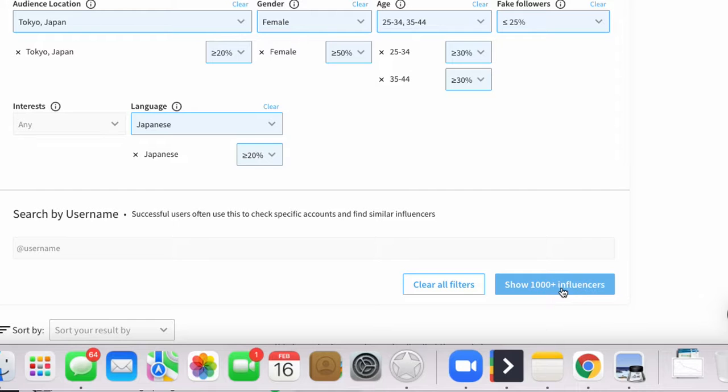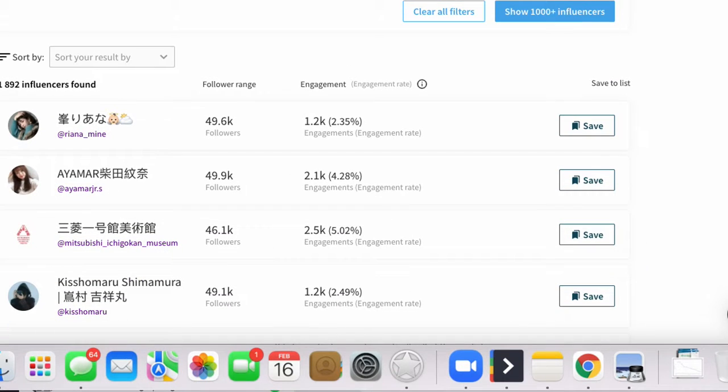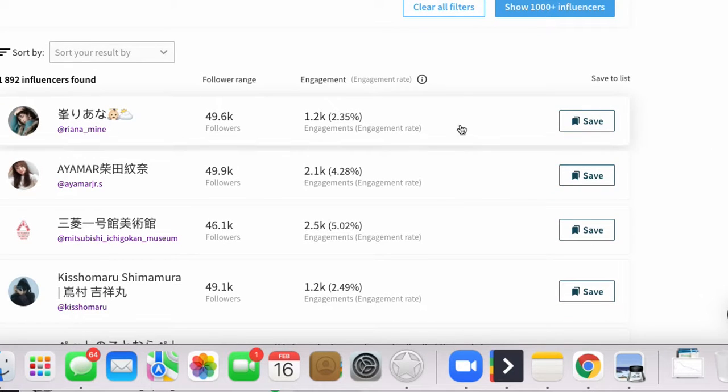So let's take a look at what these results are. All right, so we can see there were about 2,000 influencers found. So you can see there's plenty of potential influencers for us to reach out to over time. And then let's take a look at some of these. These are usually ranked by total follower range, so about 50,000 here. And then we can look at their engagement rates.